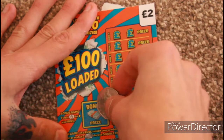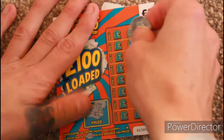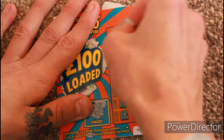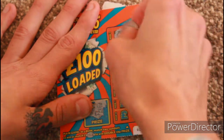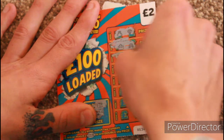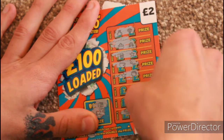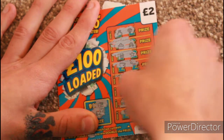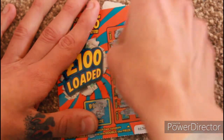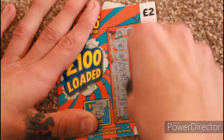So, first game, we need to find fingers. Nope, no win there. No win there. No win there. As you see, we've got to match two symbols to win the prize. No win there. No win there. Let's have a look at the bottom. No win there. No win there. And no win there. So, if I see that correctly, guys, that's not a winning card.